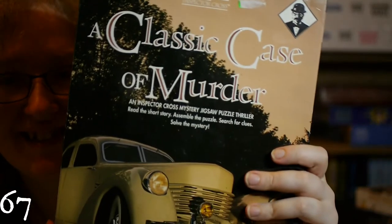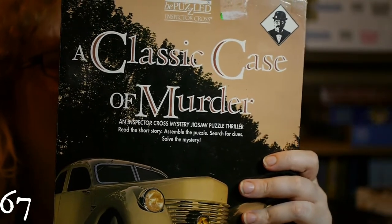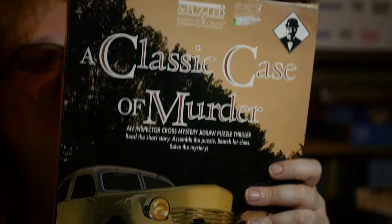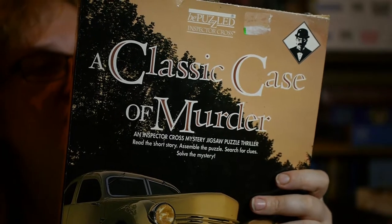These next four I got from a charity shop. Got space for anyone in particular? Doesn't seem to be. Nope. I have a murder mystery puzzle I can't wait to do, an Inspector Cross mystery puzzle. Look forward to that one.